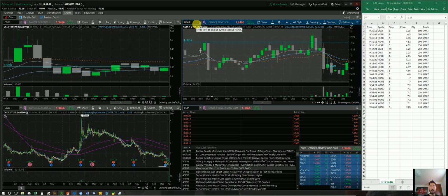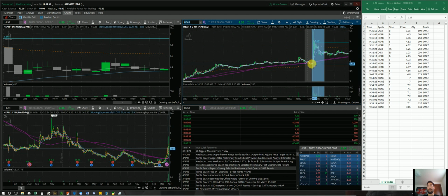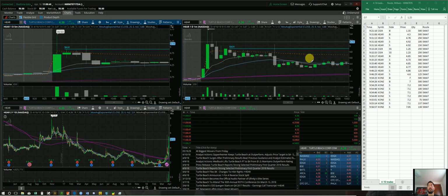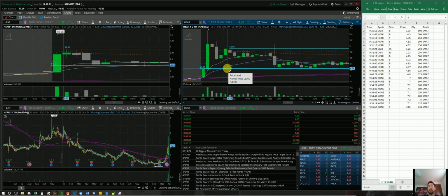Not a good trade. Started the day down 50. So here was on our watch list. I bought in at 450 at 931. So this first candle entry would have been 423, but there was no rest, so it's just a continuation.